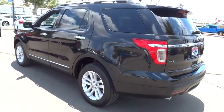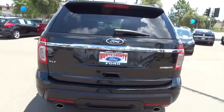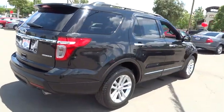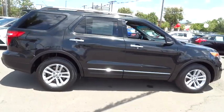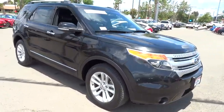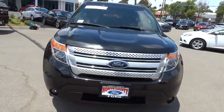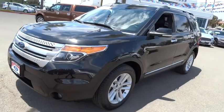Here are some of this vehicle's great options: power passenger seat, traction control, dual airbags, power steering, air conditioning, front and four-wheel disc brakes, AM/FM CD MP3 radio, fog lights, power windows, security system, CD player, rear window defroster, electronic stability control, trip computer, tachometer, overhead console, remote keyless entry, panic alarm, front bucket seats, tilt steering wheel.